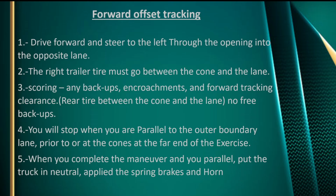You will stop when you are parallel to the other boundary lane, prior to or at the end of the cones, at the far end of the exercise. When you complete the maneuver and you're parallel, put the truck in neutral, apply the spring brakes, and horn. Remember, the truck has to be completely straight and parallel to the skills. Otherwise, the DMV instructor will tell you to back it up to make sure you come in straight forward, and then you will start losing points.